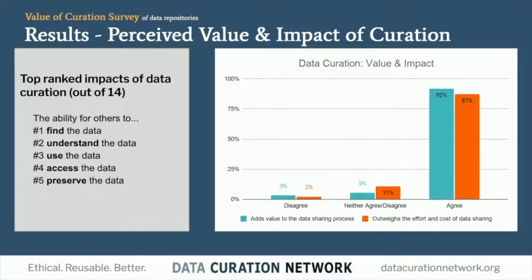We also presented the survey respondents with a statement that data curation adds value to the data sharing process and that data curation outweighs the effort and cost of data sharing. And the majority of respondents did agree with this statement. According to them, data curation impacts primarily on the ability for people to find, understand, use, access, and preserve the data. And those are the most value-added actions taken by the repository.